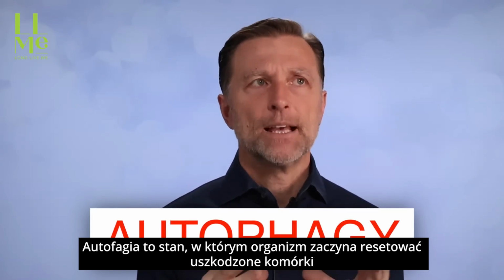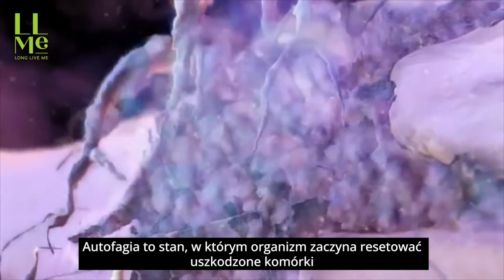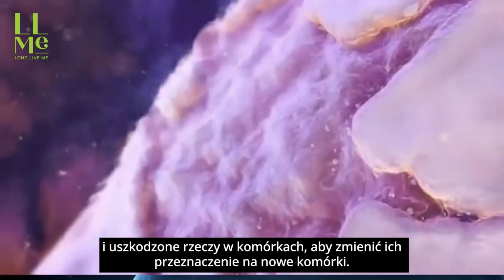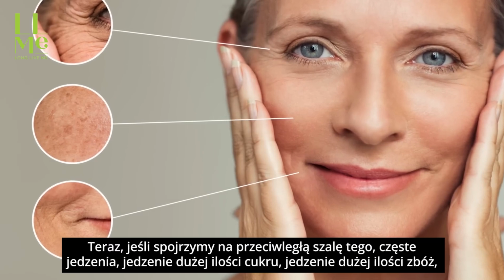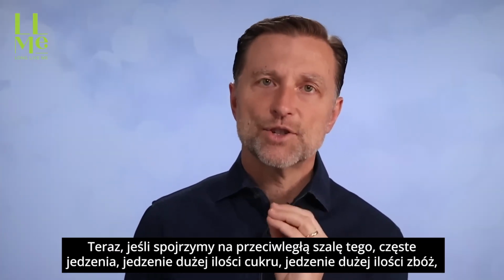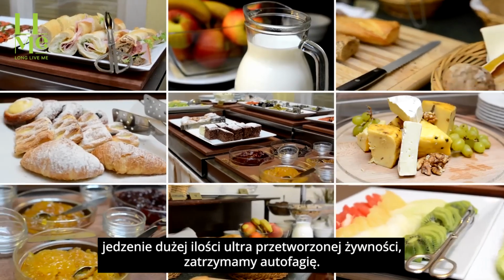Autophagy is a condition where your body starts to recycle damaged cells and damaged things within cells to repurpose them for new cells. And autophagy can also help you look younger as well. Now, if we look on the opposing scale of that, frequent eating, a lot of sugar, a lot of grains, a lot of ultra-processed foods will stop autophagy.